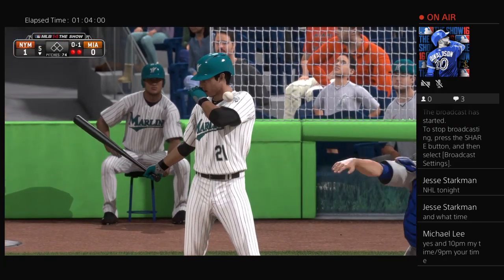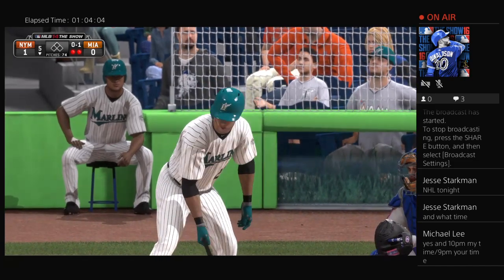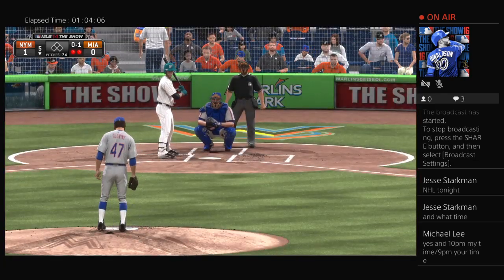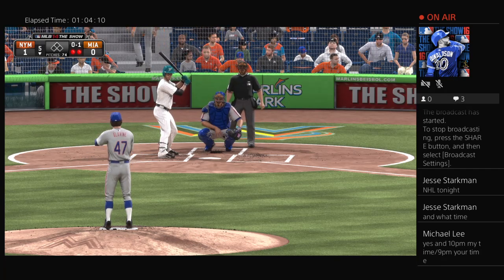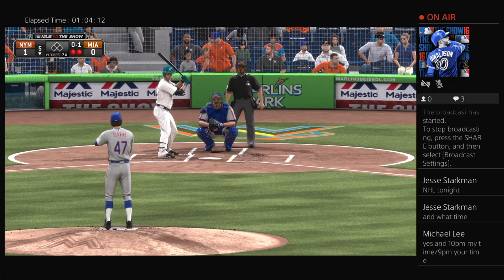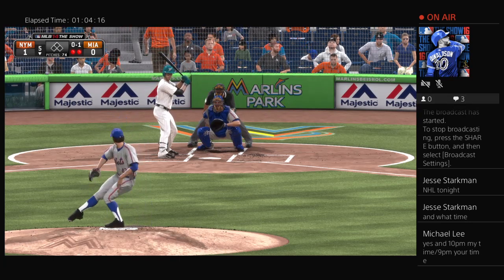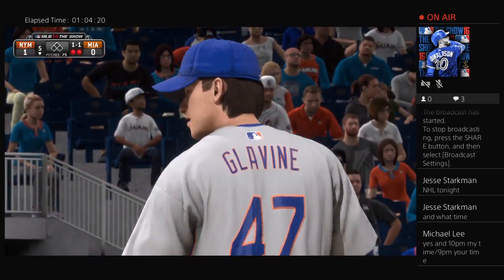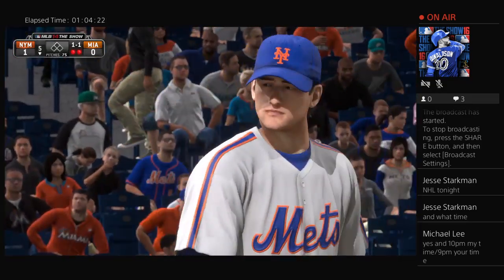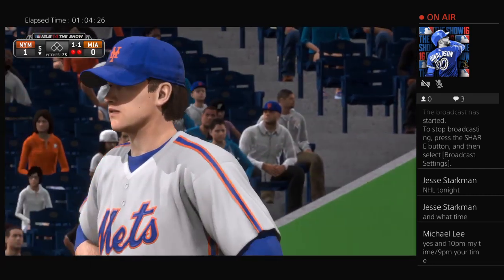Now, he might have been in the on-deck circle just saying, man, I get 1 at-bat and it's against this guy? Thanks a lot. Let's go, Marlins! And there's ball 1. Boy, I don't know that I'd want to be facing this guy right now. He looks pretty fired up out there. Yeah, he looks like he could run that fastball through a brick wall.